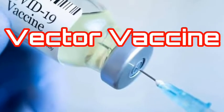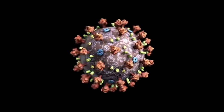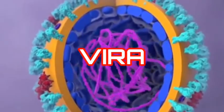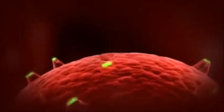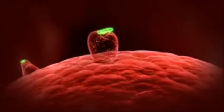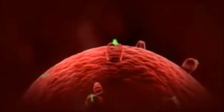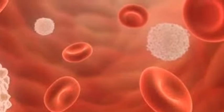Vector vaccines contain a weakened version of the live virus. It is a different virus from the one that causes COVID-19, but has genetic material from the virus that causes COVID-19 inserted in it. This is called viral vector. Once the viral vector is inside our cells, the genetic material gives the cells instructions on how to make a protein that is unique to the virus that causes COVID-19. Using these instructions, our cells make copies of the protein. This prompts our body to build T lymphocytes and B lymphocytes that will remember how to fight the virus if we are infected in the future.